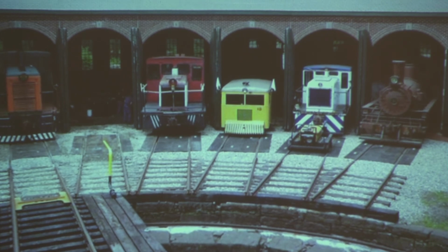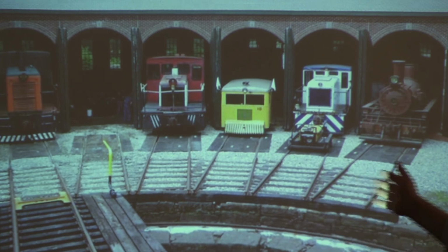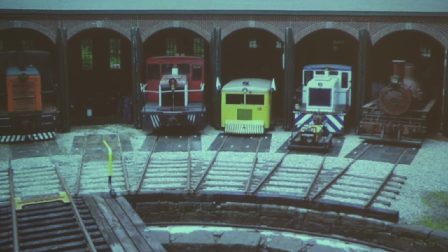But they would have been the smallest of the Pacifics, the I-1 and I-2 class. The I-4s we saw on the fan trips, I'm pretty sure they wouldn't fit in. I think the tender would have stuck out of the bay if they had gone into this. So I don't know for sure. I haven't measured.